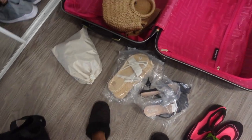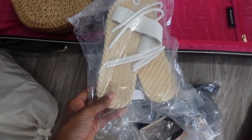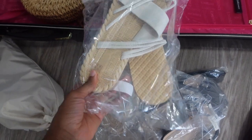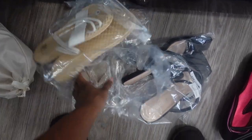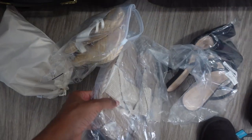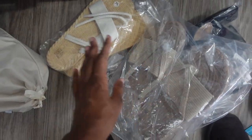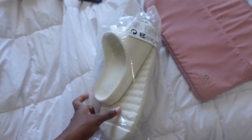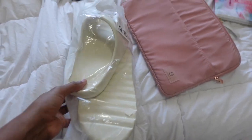I've kind of gotten my shoes ready. I bought these sandals from Shein, because obviously it's a tropical place. Are you guys guessing where I'm going? Try. Tell me in the comments, where am I going? I also got this. I really like these beach things that I got. I also got something else. Sorry guys, everywhere is scattered. I got these slippers as well. I really like these. I think they're great.